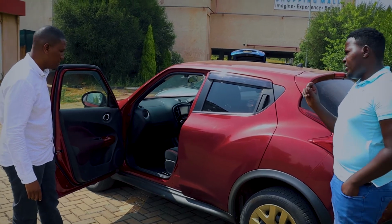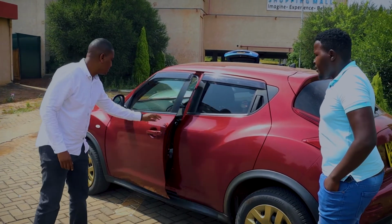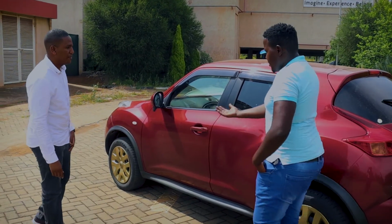You understand? Okay, great. What if there's a problem with the car? In the unfortunate event that there's a scratch that I was never told about, or maybe an engine or gearbox problem, how do you deal with that? Number one, we have people on the ground to make sure those kinds of things do not happen. But in the eventuality that something like that happens, like in 1 out of 99, do I as a customer get a guarantee that will take care of it? Yes.